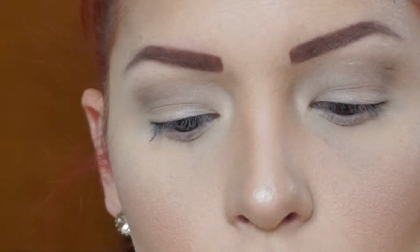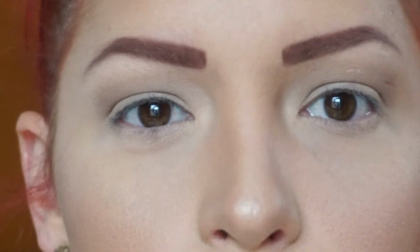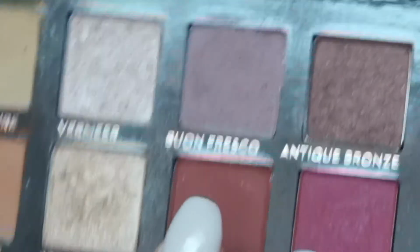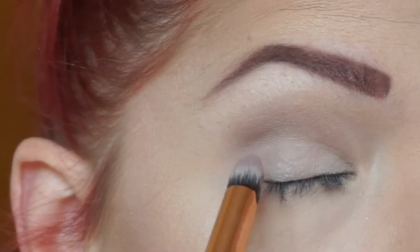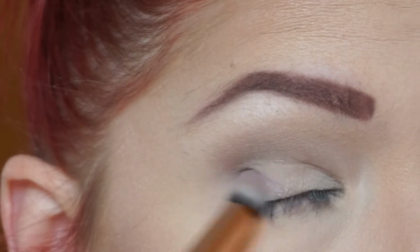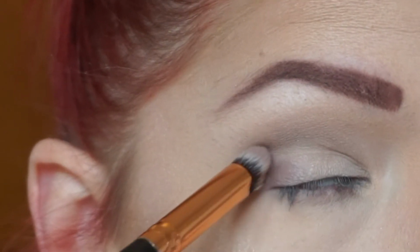Let's see. I'm going to use the Morphe R33. So you can see it's a little bit more dense. And because I am using the Modern Renaissance palette, I'm going to go in with Bon Fresco, and it's right here. This color right here. And it's more of like a mauve pink. And from here, I am going to start to kind of carve out that V right here on the outer corner of my eye.